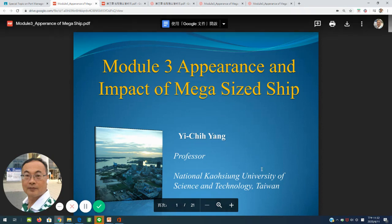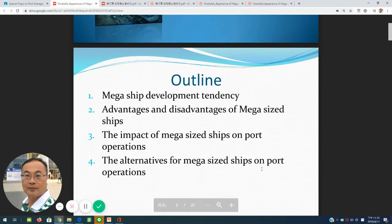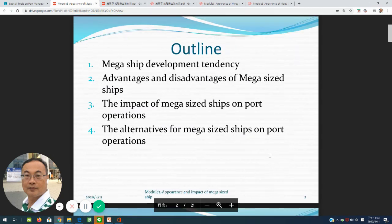Today, we'd like to introduce Module 3, Appearance and the Impact of Mega-size Ships. Here are our outlines. First, mega-ship development tendency. Number 2, advantages and disadvantages of mega-size ships. Number 3, impact of mega-size ships on port operations. Number 4, the alternatives for mega-size ships on port operations.